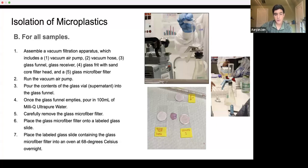Then we remove the glass microfiber filter. So this is a glass microfiber filter, and this was here at this part. And you place it onto a labeled glass slide. You can see this is shrimp farm India or shrimp number 1. So we label them so we can identify everything. Then we will place the labeled glass slide into an oven at 68 degrees Celsius overnight.